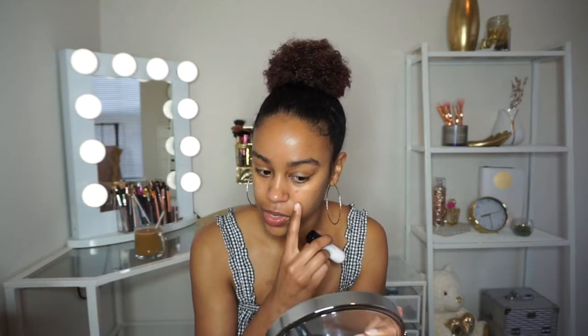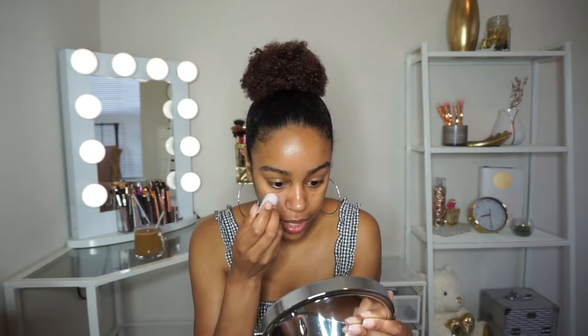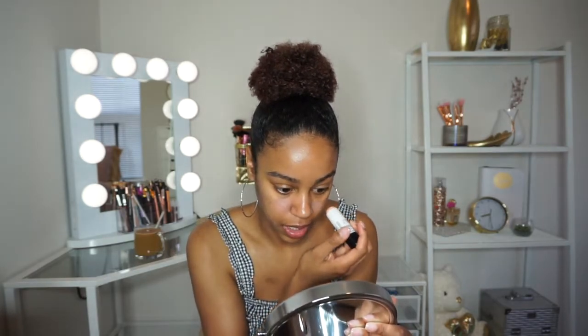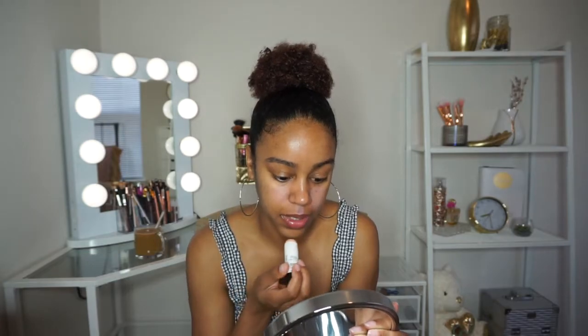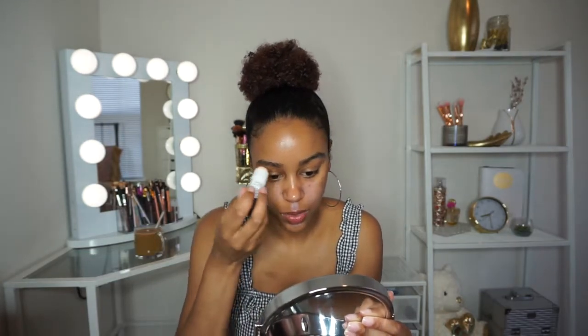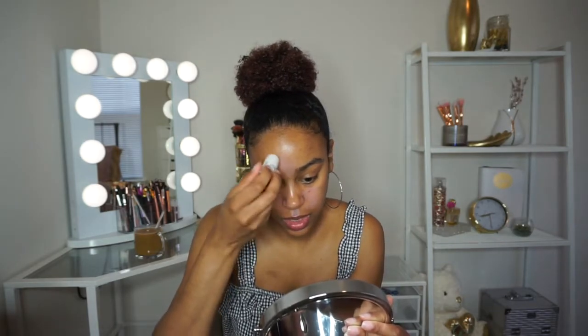And as you can see, I did have a little breakout right here. Went on a road trip, but it really wasn't that far. It was like 2.5 hours away. But I broke out because I didn't have my regular skincare products. I didn't bring them. I took travel size products that I have, and it wasn't cutting it.